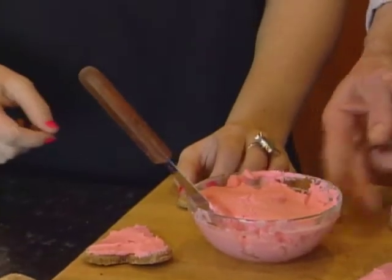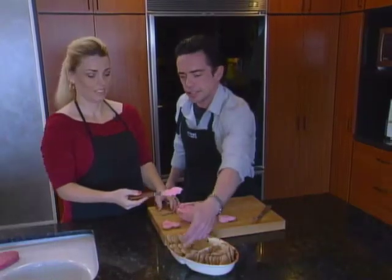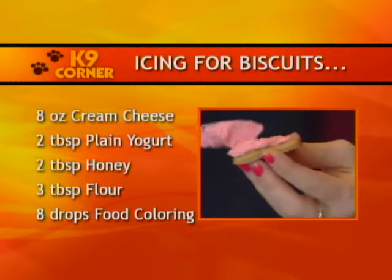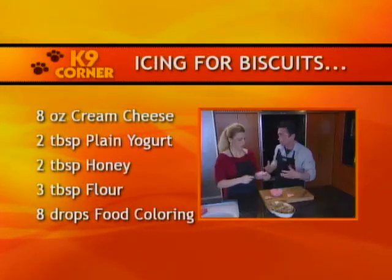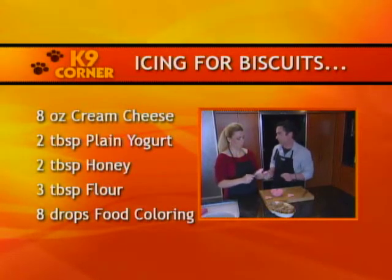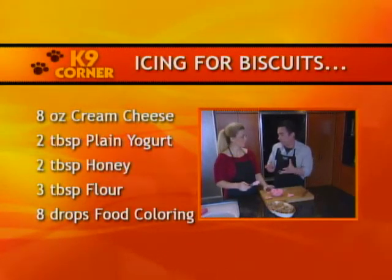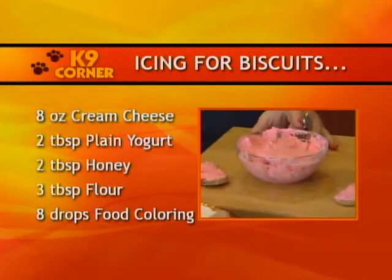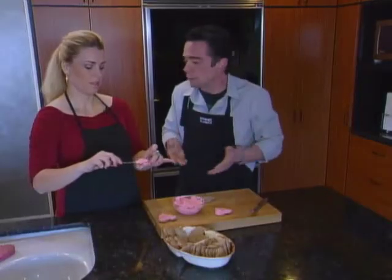What's in here? Very easy. We have an 8-ounce package of low-fat cream cheese, and the only fat that's in these cookies is the peanut butter, so I figured, why not keep the icing low-fat as well? So 8 ounces of low-fat cream cheese that I've allowed to soften, and then 2 tablespoons of low-fat Greek-style plain yogurt, 2 tablespoons of honey, 3 tablespoons of flour, and you can use either whole wheat or all-purpose flour. That's just to thicken it up. Then, to get this color, just about 8 drops of red food coloring. That's it? That's it. If you want it darker, use a little bit more, but I thought this was nice.